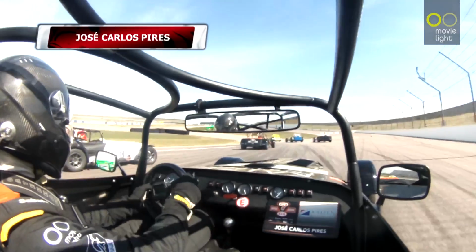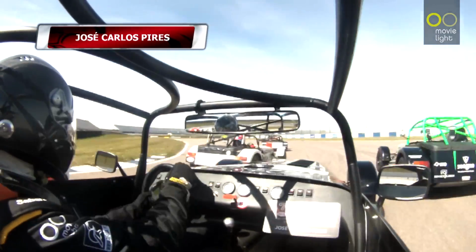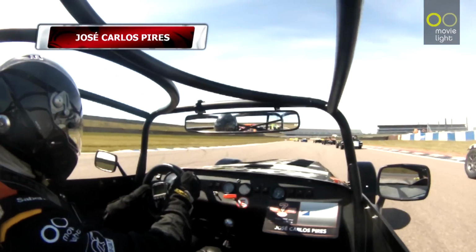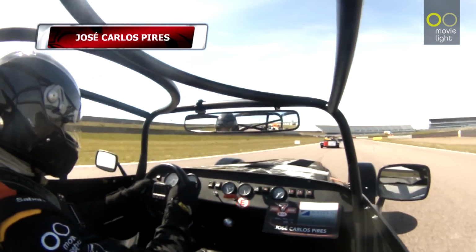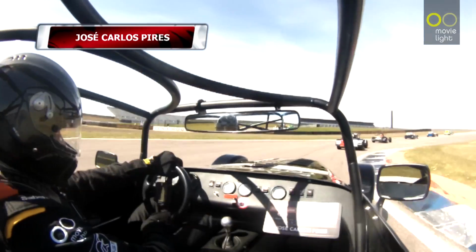José Carlos Pires started to grab the lead of the race, showing a good pace just like the previous race. Drops 1 position, but nothing stops him. The driver tried to get in the front, but stays in the 2nd position.